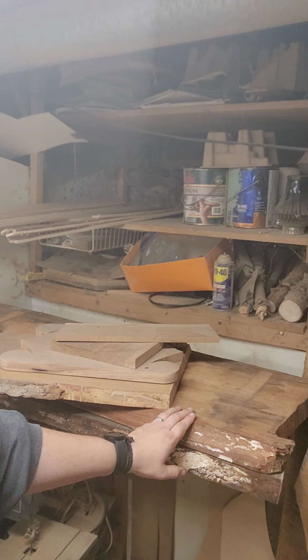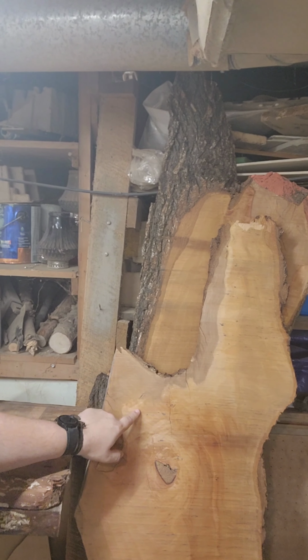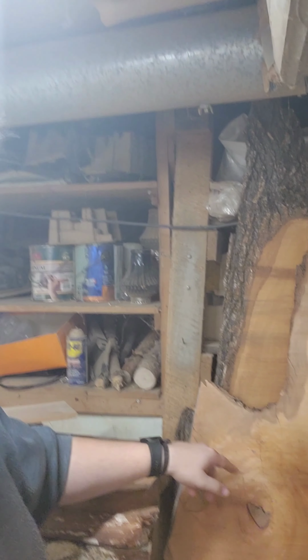The majority of what we use in most of our projects is live edge wood, and so we're fortunate to have lots of small local suppliers. People who cut down trees, then get them cut into live edge planks or live edge boards for us to use, as well as people who are just trying to get rid of wood. And so live edge is this stuff right here. Like here's a piece of walnut, and here's cherry, and here's pear that I bought a couple weeks ago.